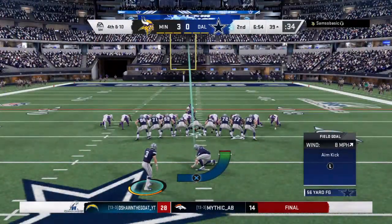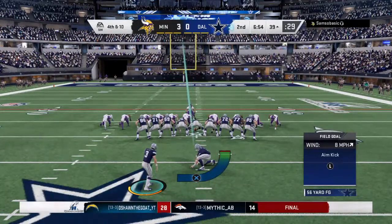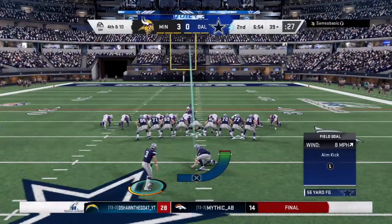And now a long one for Matt Bryant. He's hit from 62 in his career, but that was all the way back in 2006. This will be from 56 yards out.